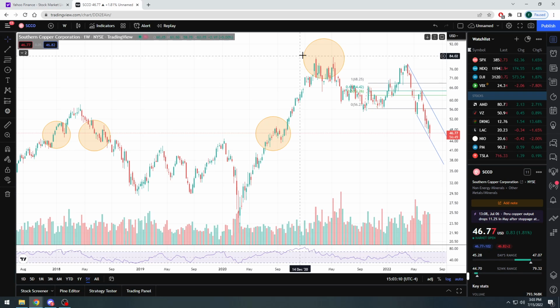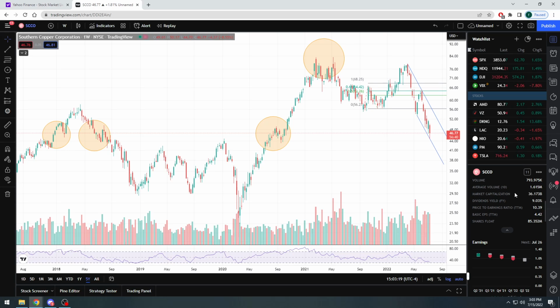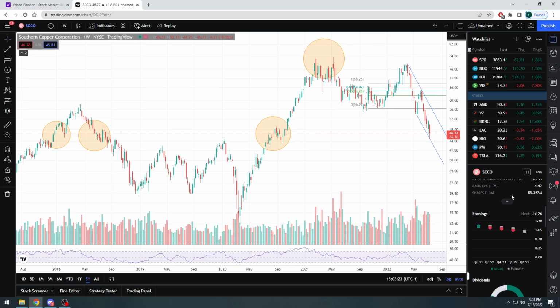This I just circled up here because this was like a double top that started to sell off. And now everyone's beating them up because of their profit margins and whatnot. And if we come down here again, 36 billion market cap, this is showing a 9% yield. It really doesn't matter. But here is what I wanted to show you guys.